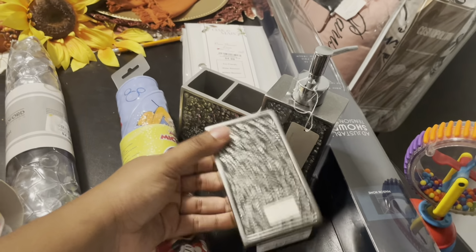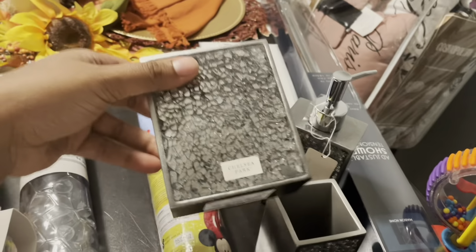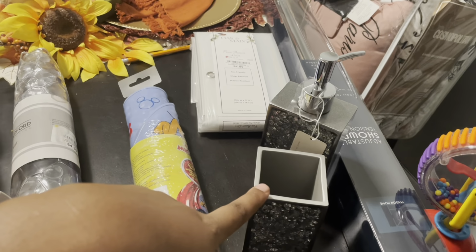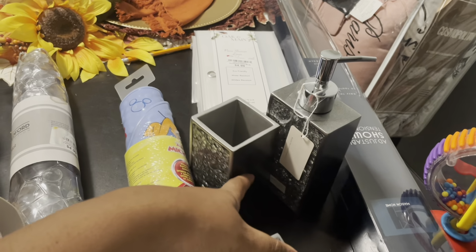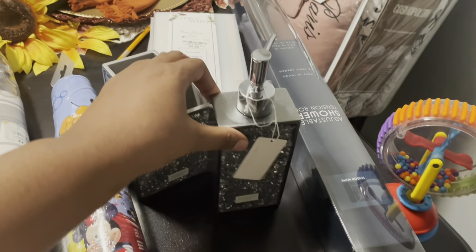This is the toothbrush holder. This was $5.99. This is another tooth. I'm gonna use, put the cups from when the kids are brushing their teeth. I'm gonna use this as the cup holder that they can use to rinse out their mouth with. And here's a toothbrush holder and the soap dispenser.